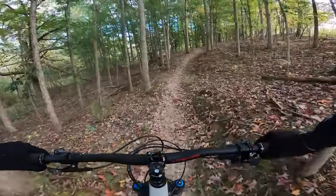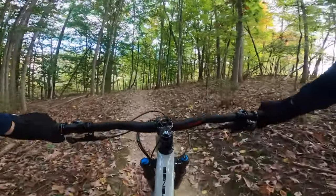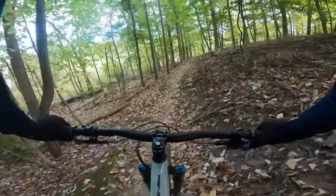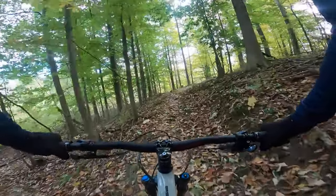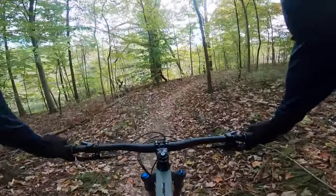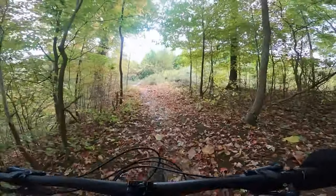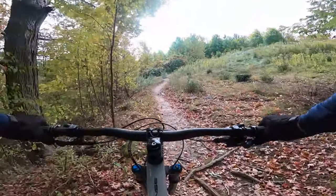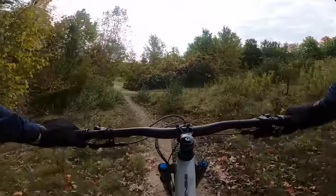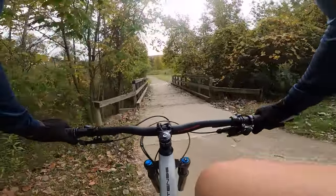The first ride that I've done on it was at East Rim. And there were a lot of things there that I was pleasantly surprised with, where I might have to dab a foot here and there, or a lot of the optional jump features I don't really hit. But on this bike, it just ate that stuff up.